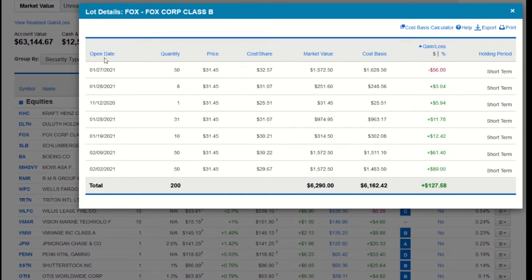What I mean is that on January 27th, I bought 50 shares of Fox and I've lost $56 on this. But on the flip side, I bought another 50 share block on February 2nd and I've actually gained $89 on that one. So I've got a loss of 56, all the other purchases have made money. Now, if I sold anything from here, anything that's in the green, I would owe taxes on it. But if I just isolate this block here, I'd be able to sell this.